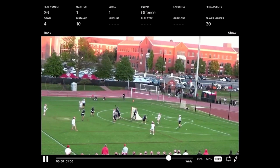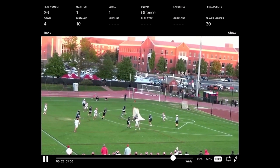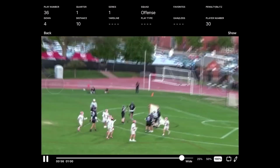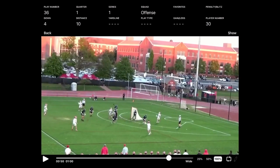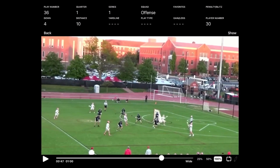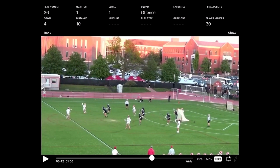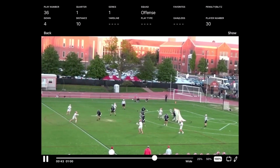We'll take a look at another goal here by St. John's. Basically, when you leave shooters open like that and you don't defend them properly, they're going to score goals. So there you can just see that. I mean, Gonzaga's actually in decent shape here, but Gonzaga's playing zone again, so what they're doing is overloading that side.